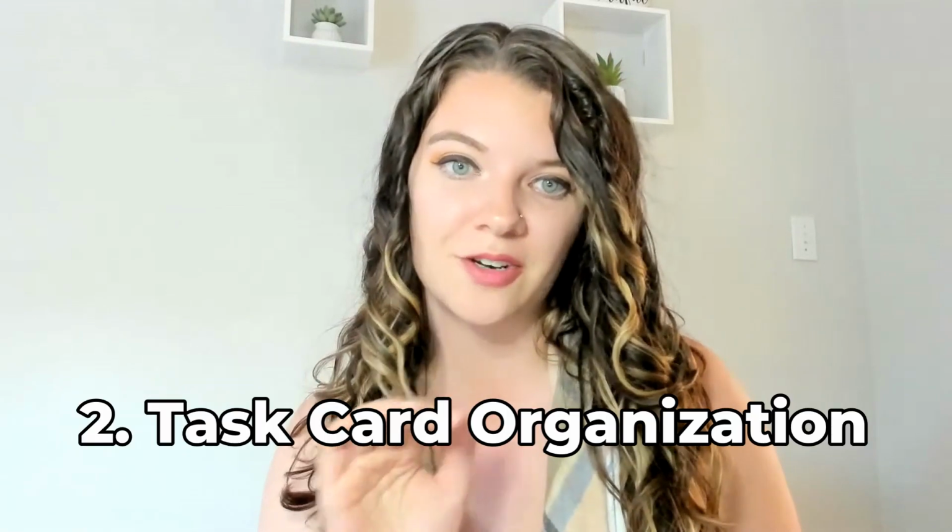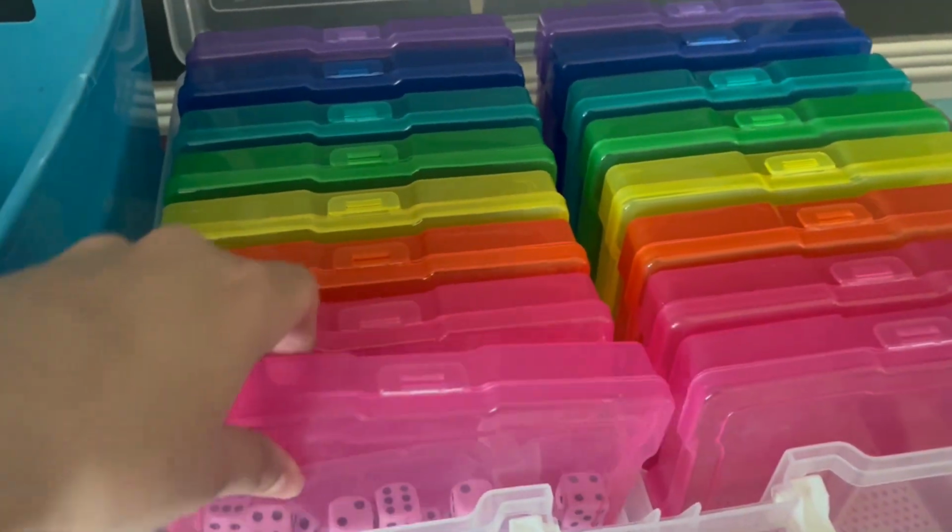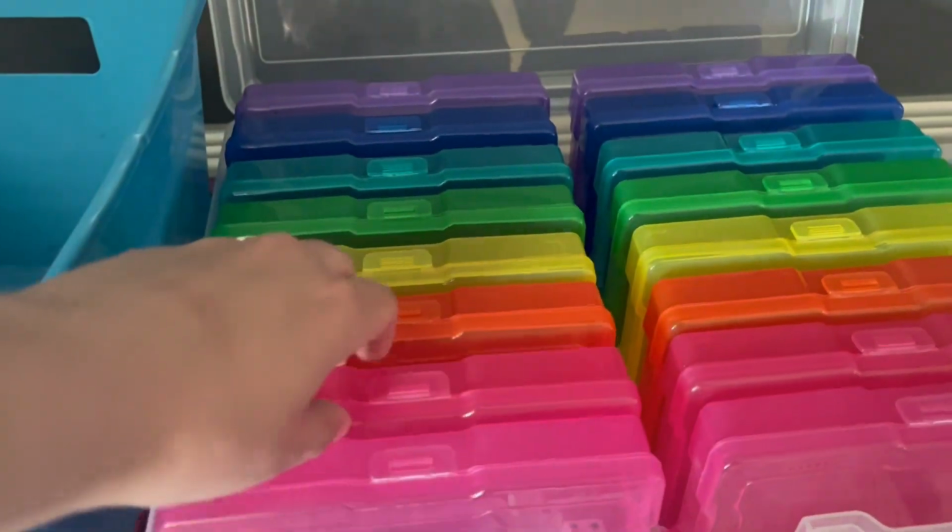The second must-have I recommend for your kindergarten classroom is task card organizers. So for example, during centers, I might do Kaboom in one, I might put dice if they need it for a certain station. You could put sensory activities, sight words, CVC words, you name it. Either way, I really love these because they compact all the materials you might need into one spot, and I actually love pulling them for my small groups too.